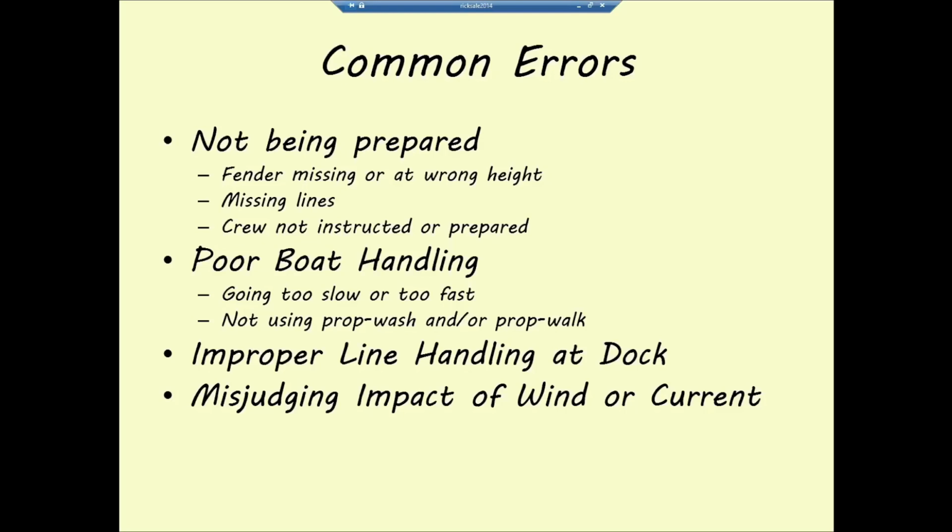Probably the most important thing to remember about the wind is that if you have a 10 mile an hour wind, a 20 mile an hour wind is 4 times more powerful, has 4 times the impact. And if you go to a 30 mile an hour wind, it's 9 times more powerful than a 10 knot wind. So you take the multiple of the increase, so 10 to 30 is 3, and you square it to get the amount of impact that the wind has. So as the winds get stronger, they have a much higher impact on your boat.